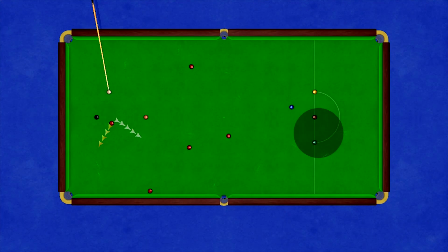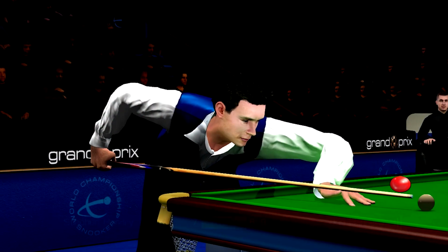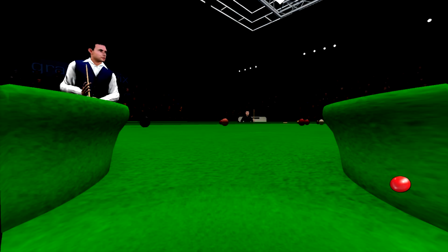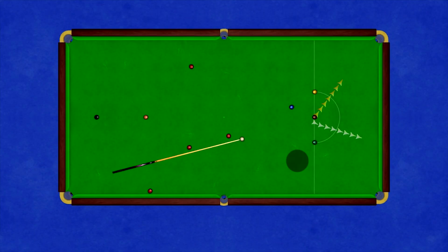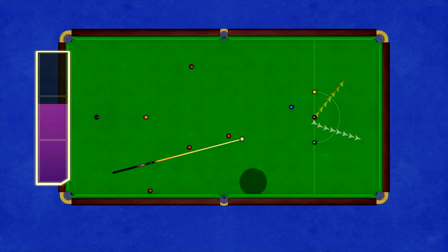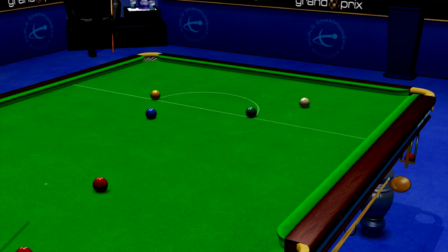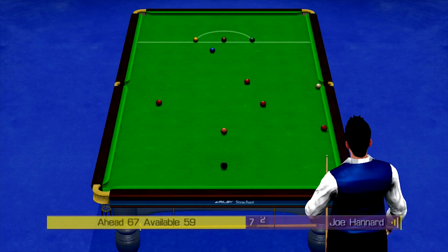Oh. I think this is frame ball. Well played. It's there. Absolutely brilliant. And we managed to stay with Stephen. Obviously had a chance in this frame, didn't he? That's the one he was after. It makes the frame safe. 40.